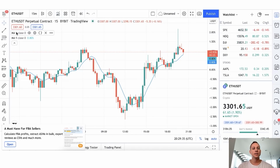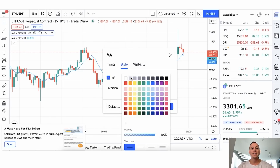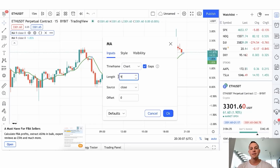And so what we're gonna do is close out of this. We're gonna click into this first one right here and go to settings, right? The first thing that I like to do is change the color. So for the first one, we're gonna use green. We're gonna make it a little bit thicker so it's easier to read right here. And then we're gonna go over to inputs, and we're gonna change the length to 50 days, right? Generally, the most common moving average indicators are 50, 100, and 200 day moving averages. For the sake of this video, we're gonna be using 50 and 200. So we're gonna click OK.